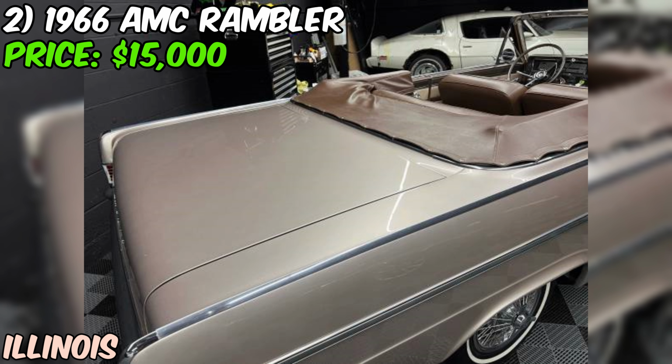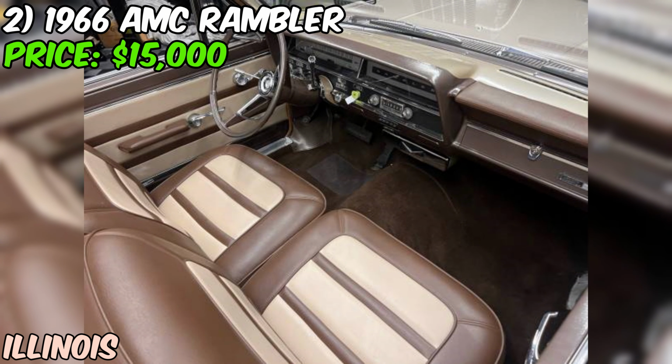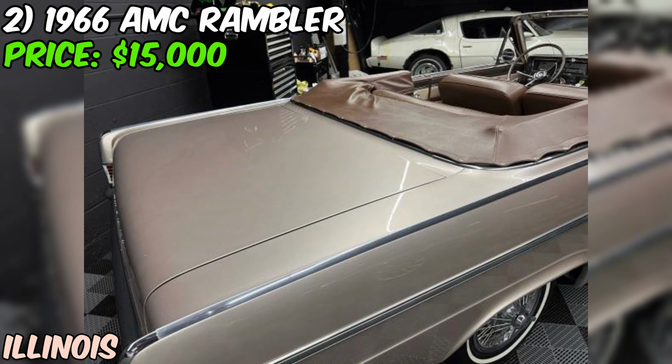The body and paint are said to be laser straight, which is a testament to the care and attention this classic has received over the years. Plus, there's no rust to be found, which is a major bonus for any vintage ride. Under the hood, you'll find a powerful 327 V8 engine that's ready to roar to life. With 8 cylinders and rear-wheel drive, this Rambler is built for performance and handling. And with a clean title in hand, you can feel confident about the vehicle's history and ownership.